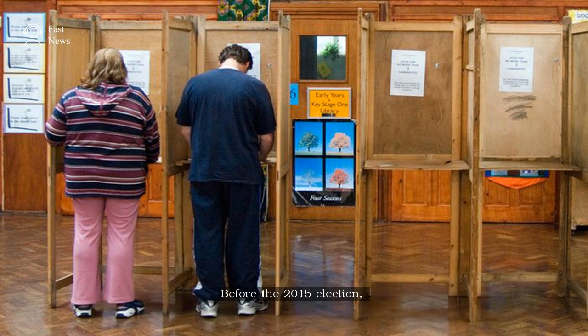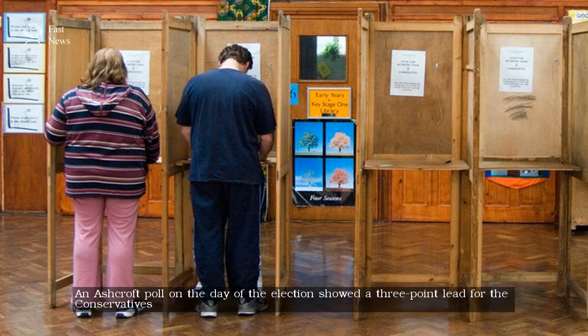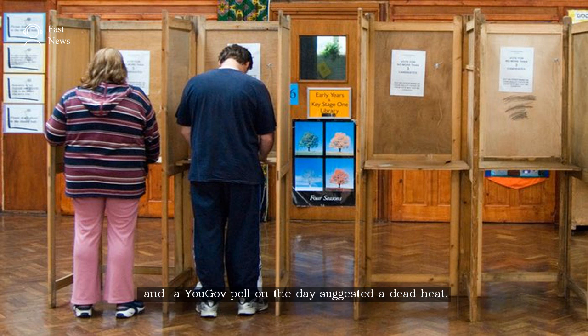Before the 2015 election, both Mori and ICM polls came up with leads of 1 point for the Conservatives and 1 point for Labour. An Ashcroft poll on the day of the election showed a 3-point lead for the Conservatives, and a YouGov poll on the day suggested a dead heat. The last populus vote gave Labour a 1-point lead. In the end, the Conservatives had a 7-point lead.